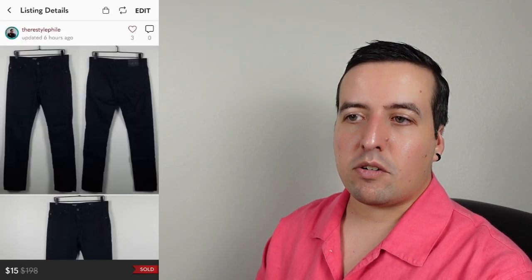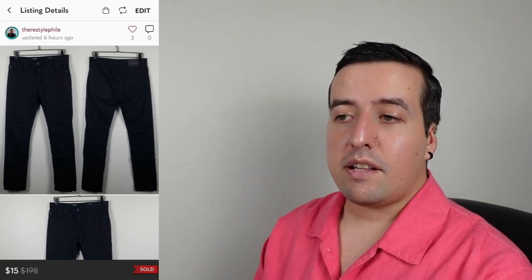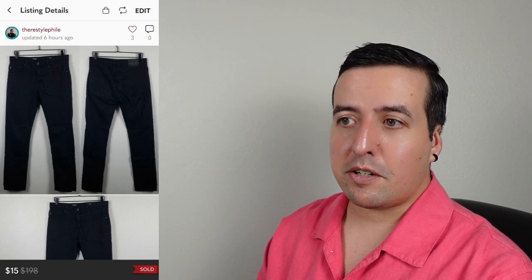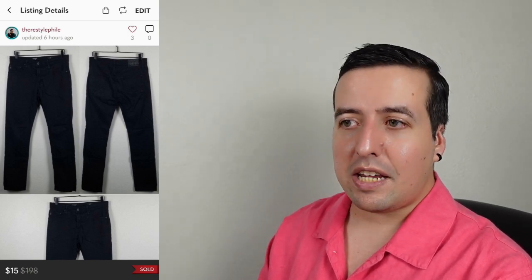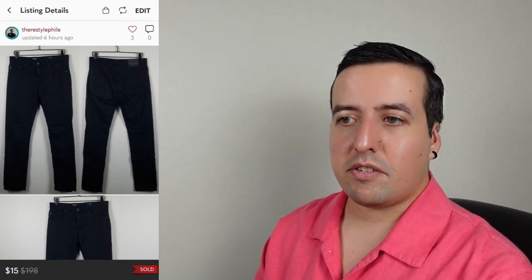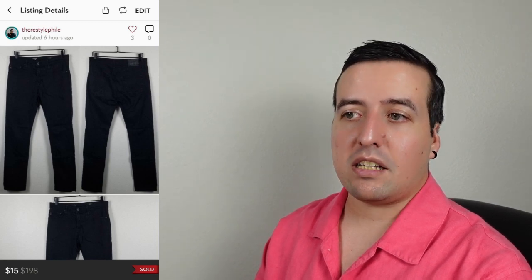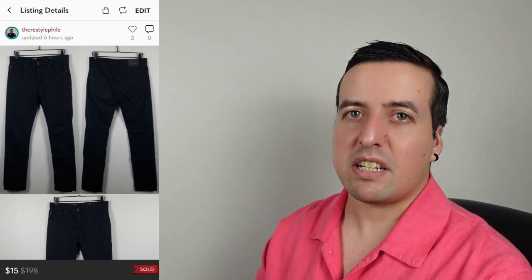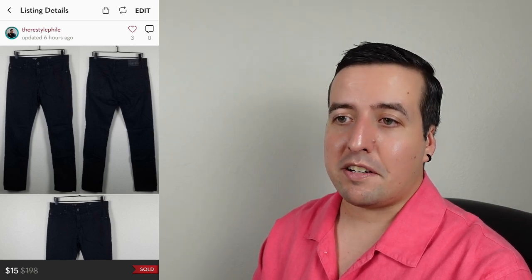The last sale on Poshmark was an AG Adriano Goldschmied, the Everett Slim in darkest black, size 31. They sold for $15. After Poshmark's fees, I received $12. I paid $3 for these on a half off day at the Salvation Army, so my total profit was $9. In comparison to my other Adriano Goldschmied sale, this one is pretty lackluster, but these were not in great condition, so I was just looking to get rid of them, to be honest.